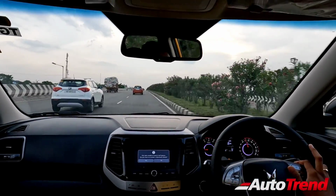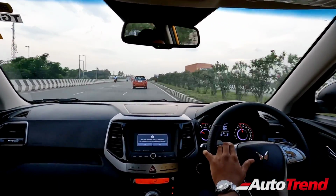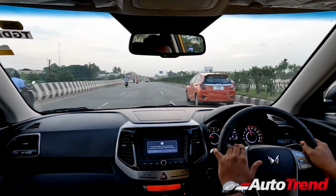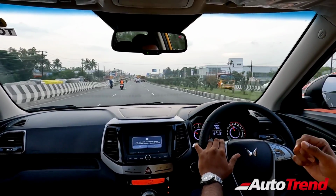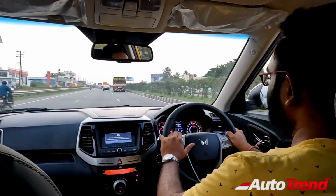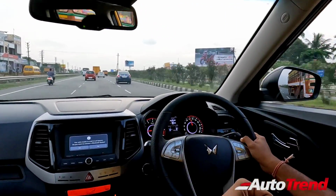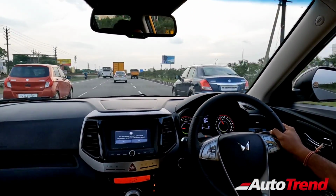So now I am maintaining 100 km per hour in 6th gear, and if I want power even in 6th gear, see, let me just get down to 80 for a bit and put my foot down in 6th gear. Yes, under 1800 rpm there is that slight bit of lag, but after that it just keeps on building up, and after 2200 rpm it just pulls strongly, it just punches in your face and it just goes on. That's how strong it is.